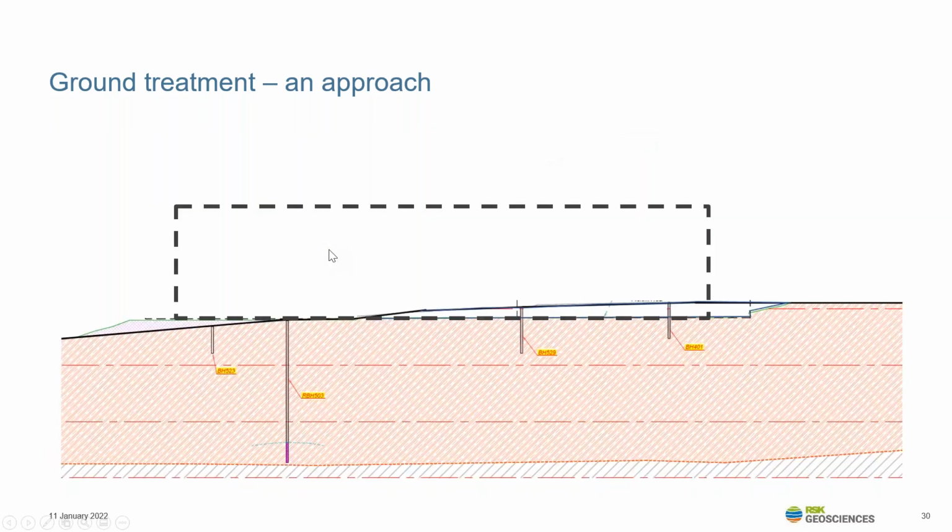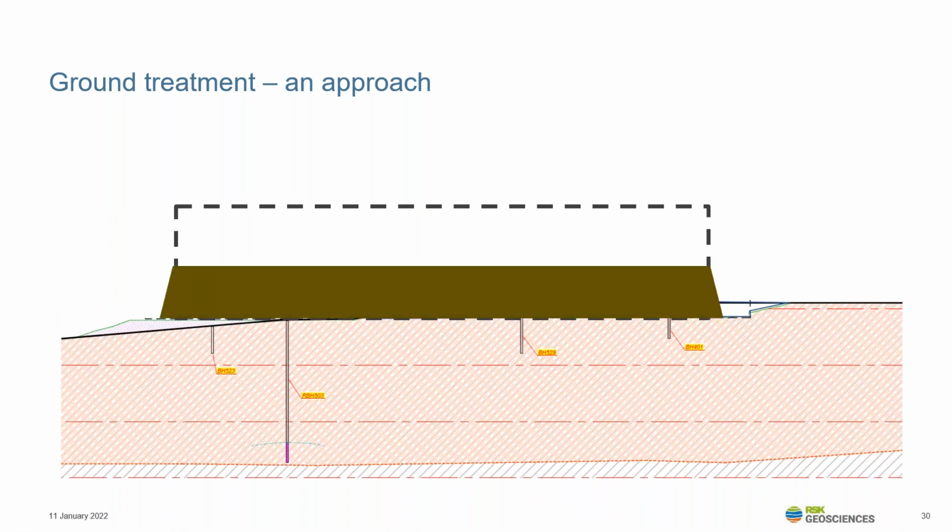So ground treatment as an approach. Here we have a commercial building outline of where it may well be idealised to go. Ground treatment simplified here with application of a surcharge mound. Crest can extend beyond the building line. Obviously requires a lot of material.